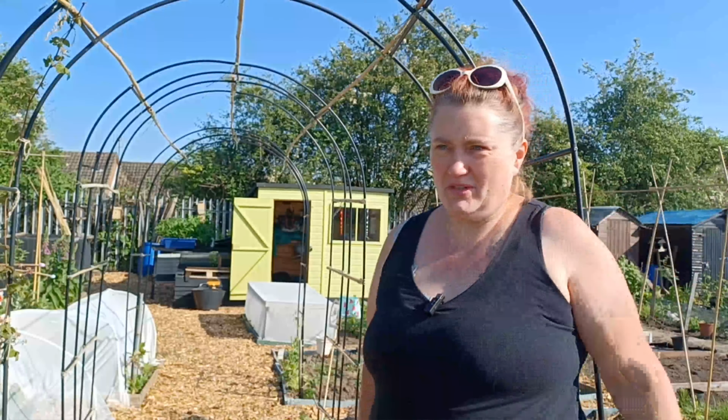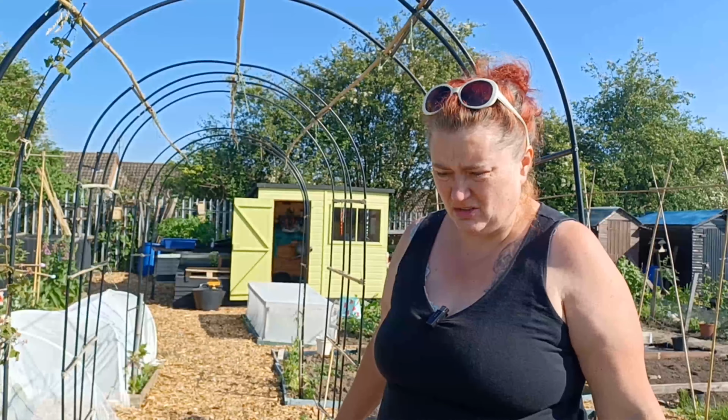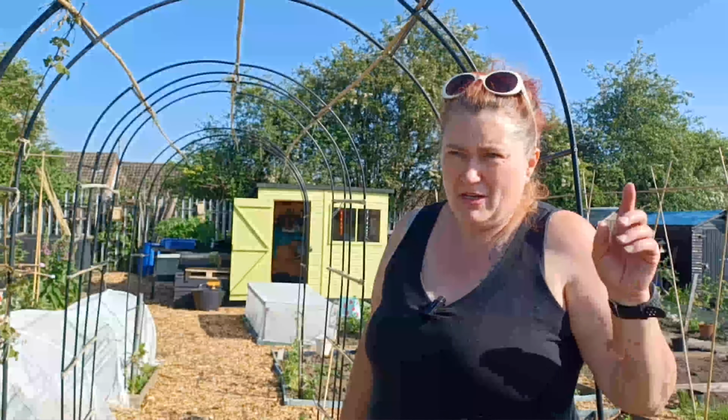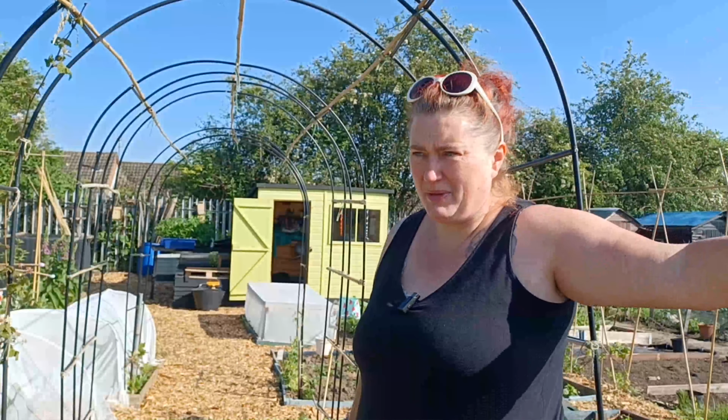Morning again. Right, so yesterday was a green space area. I was absolutely shattered, so I didn't get anything done on the plot really yesterday. A little bit of weeding just to cool down. So what I'm going to do in a minute is take you for a little wander, show you what we did when it was all finished.